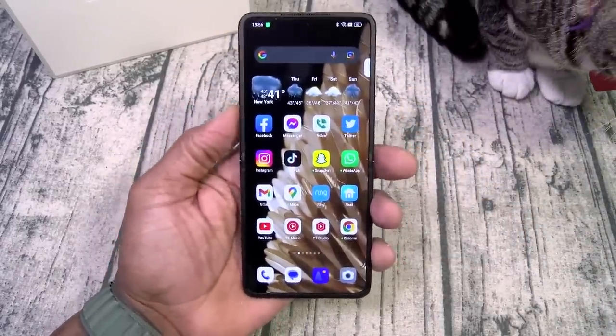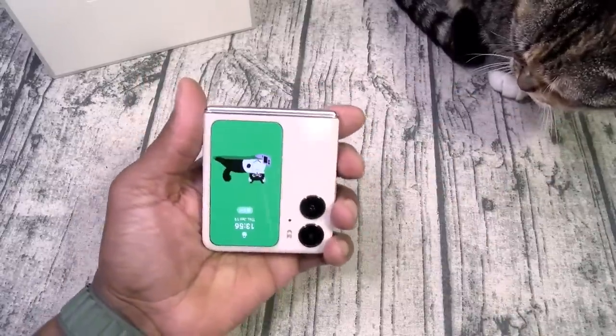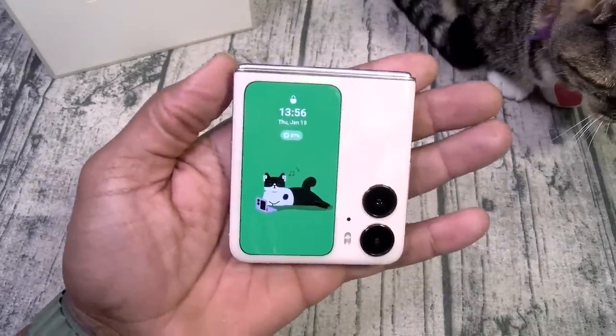Anyway, Oppo Find N2 Flip. Like I said, this is a dope phone. Just a little bit overpriced. If you get the Chinese version, if you get it for a good deal, it's a good flip phone. Anyway, hit me up in the comments. Let me know what y'all think about this one.